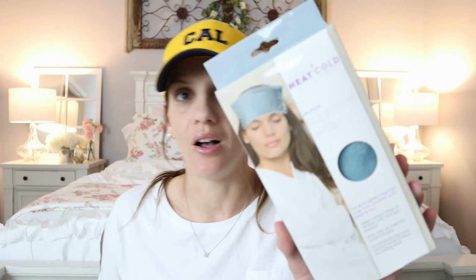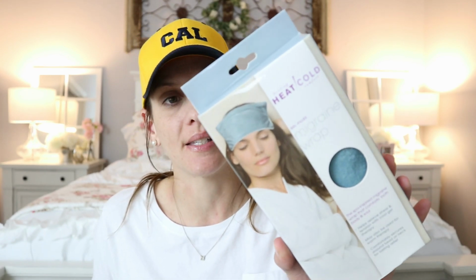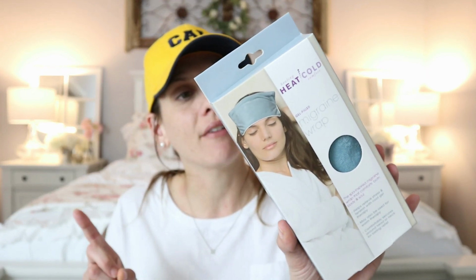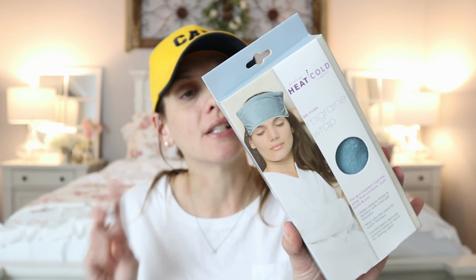Next up, I found this also in my stash and thought this is perfect. Also from Dollar Tree, it is this Migraine Wrap. It is gel filled, microwave safe, and it is freezer friendly as well. So it can go in their microwave if they want it to be hot. It can go in the little mini fridge if they want it cold. And it tells you how to handle cold or heat therapy. This is perfect. As soon as I saw this, I was like, thank goodness I saved this.